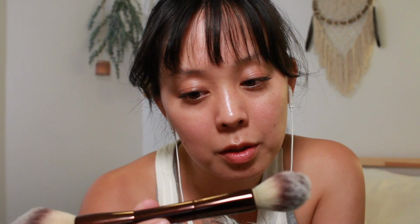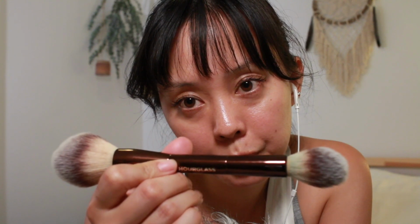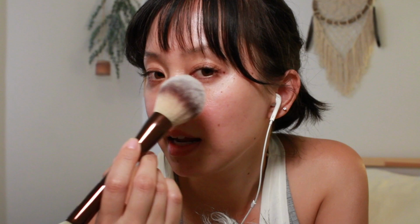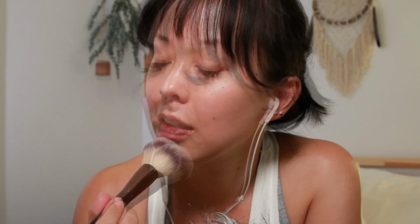Now, for setting my concealer and foundation, I just love my double-ended brush from Hourglass. I believe this came out with the Veil powder. This side is perfect for setting any under-eye concealer, and this side is just beautiful for setting any powder. The bristles are super soft. They're synthetic and cruelty-free. I just love the way this feels against my skin.